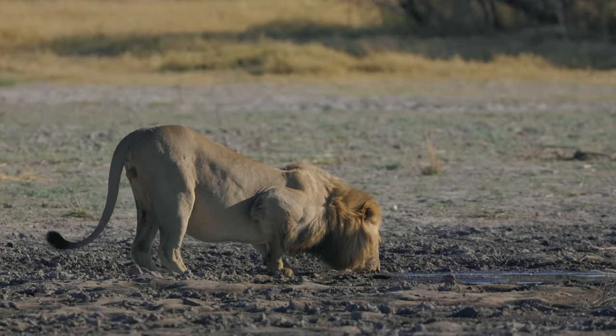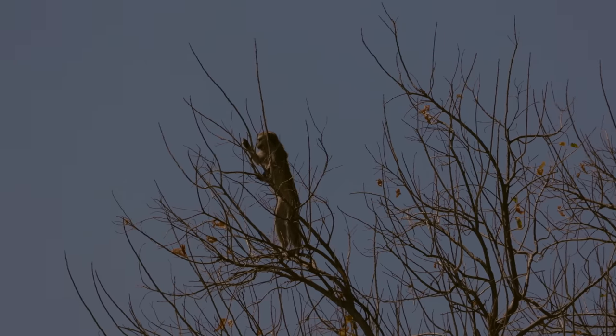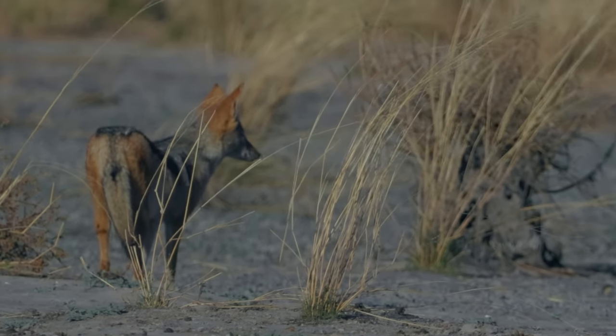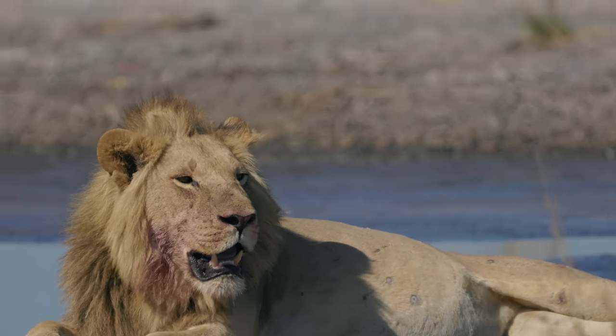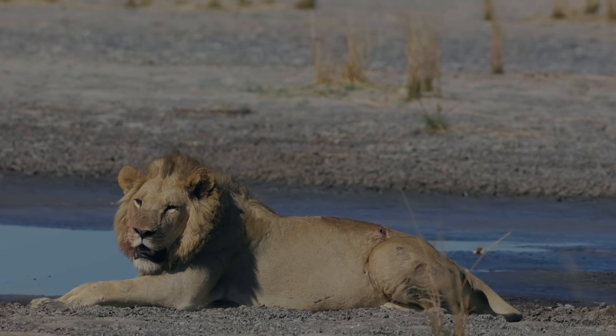When we eventually decided to leave, the vulture, the monkey, and the jackal were still watching from a safe distance, and the male, who had been sleeping next to the pond, had woken up to check if his prize was still there.